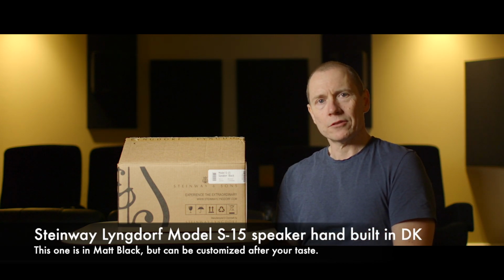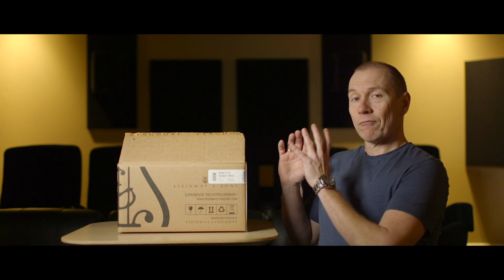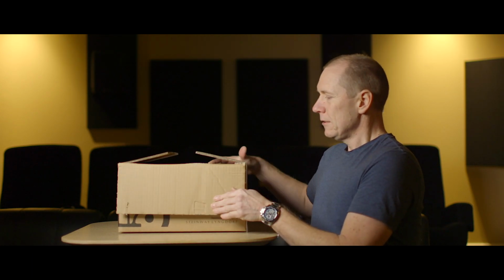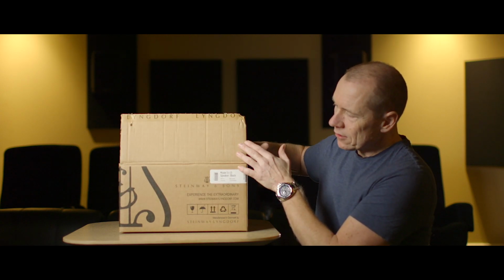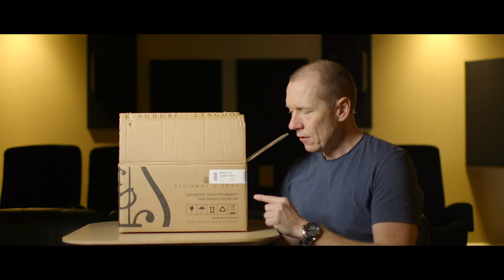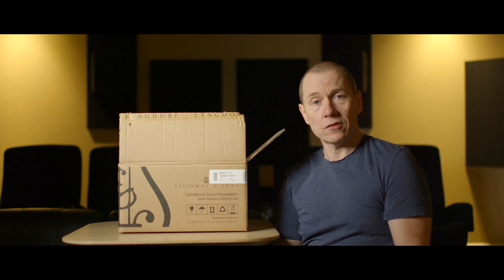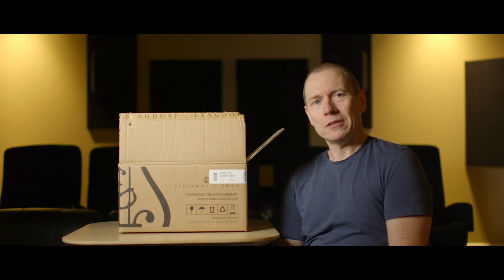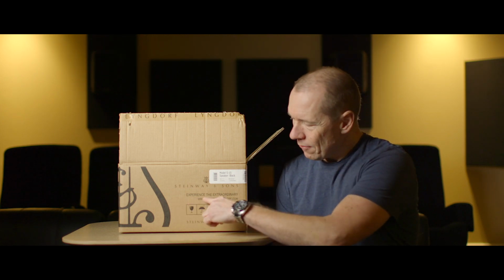It's a really small speaker actually, but it's built like a tank. So you can see I've cheated a little bit, cut up the tape, because it's really good packaging this comes in. So let's unpack this one. You can see from the start that it's a Steinway Lyngdorf package. They are the one and only company in the world that has a collaboration with Steinway and Sons in Hamburg. You know, the guys making the famous pianos. So that's the one company in the world that's actually allowed to say Steinway and Sons on the products. That alone is a really strong statement, and a Danish company as well.